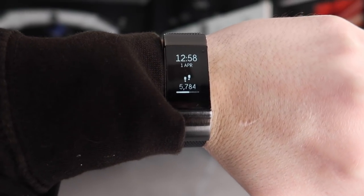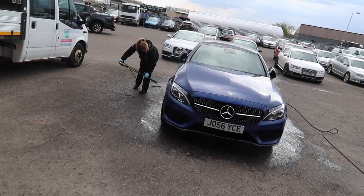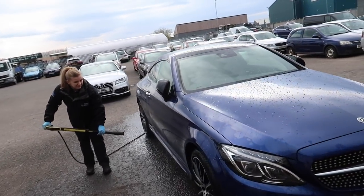Time is now nearly 1 o'clock. I've nearly not enough steps for today. And the bronze valet plus Gtechniq inspection is here.